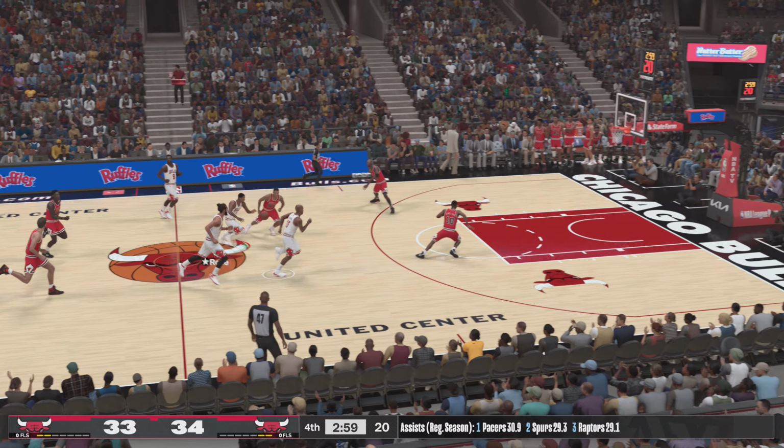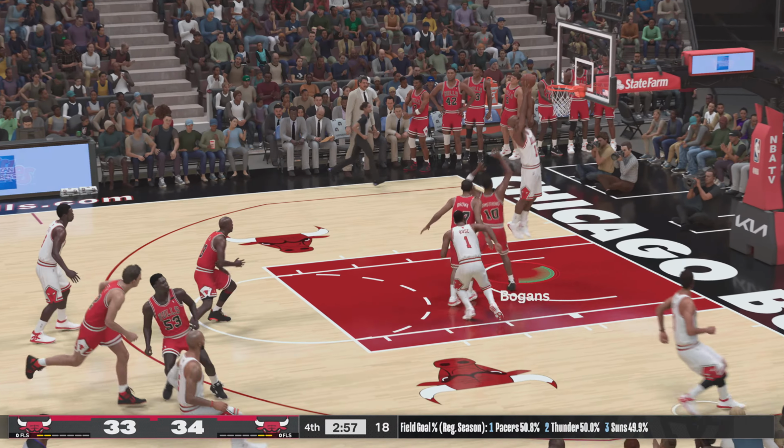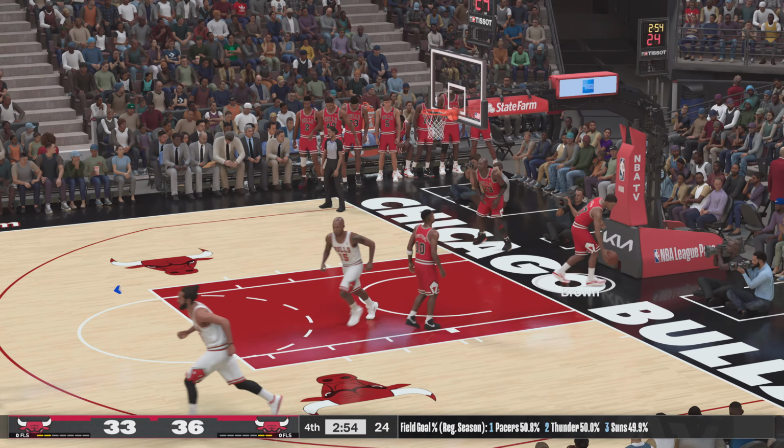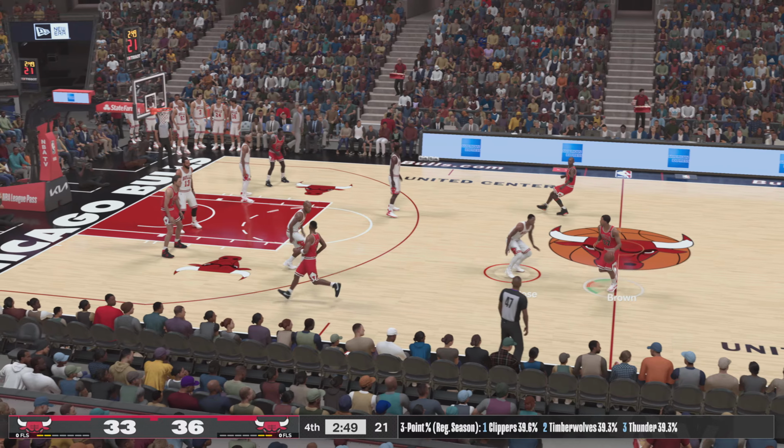Boozer's got 7 rebounds in the game. Rose passes to Bogans, and down it goes, jamming that one home. Love it when Rose looks to share the ball, especially when his teammates are open like that.